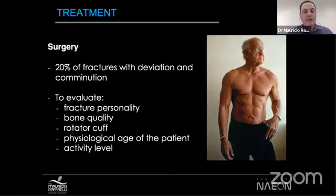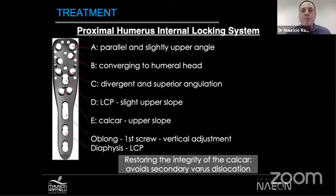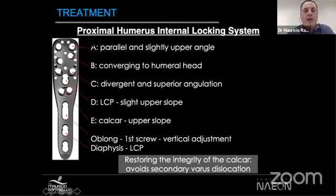And now I will talk about one kind of treatment that we can do for the proximal humeral fracture. Here we have the proximal humeral locking plate. So for me, it's a huge system to improve the stability and the fixation of this kind of fracture. But to understand this way to treat the proximal humeral fracture, we need to understand the plate. So we have some different holes for this plate. The A hole is here, the upper part of the plate, the parallel and upper angle. It goes through the upper part of the humeral head to try to prevent the varus dislocation.